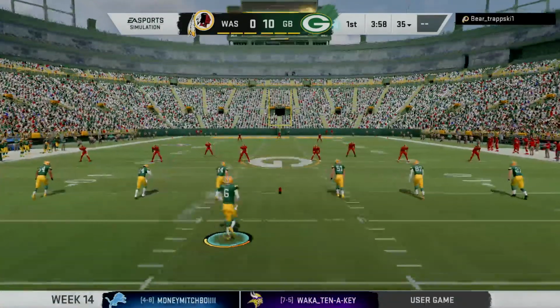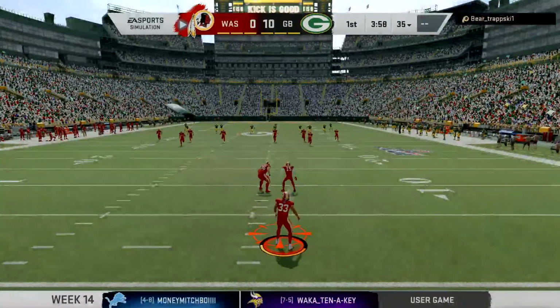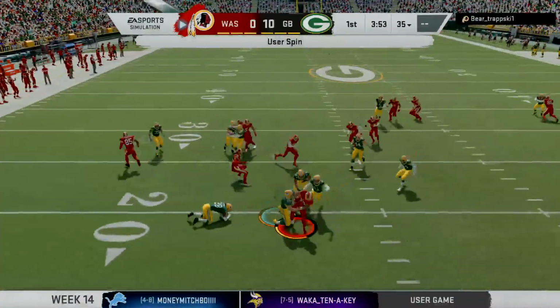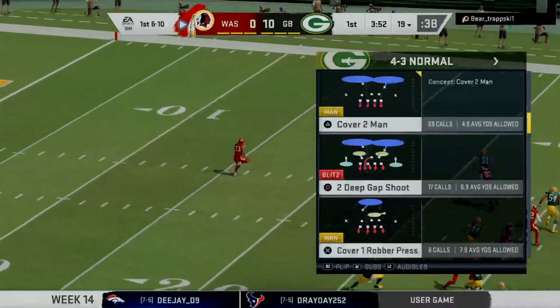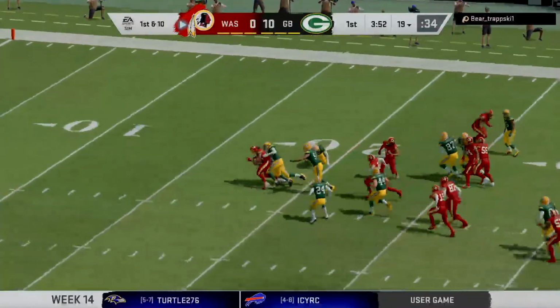Out is the kickoff unit as they run up and send this one away. This is taken at his 4. Oh, look at that. Oh, look at him turn. And he'll take it back to about the 19-yard line. Let's go. First and 10 at their own 19-yard line.